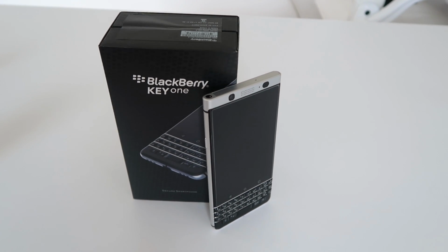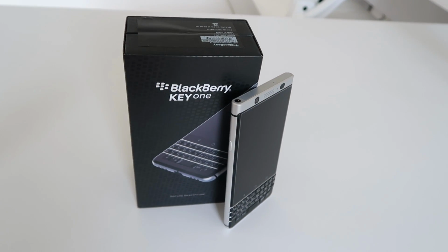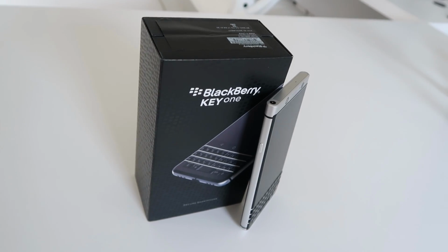Up at the top is a programmable LED notification light that beckons me when I return to my desk. Now the beauty of this LED is that it is programmable. So you can have it blue for email and yellow for Instagram notifications and green for YouTube notifications. So you know exactly what you missed.